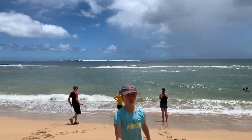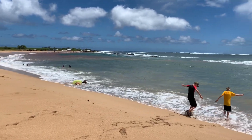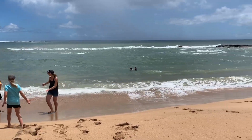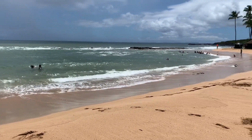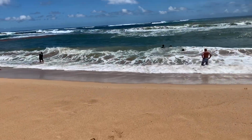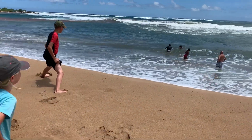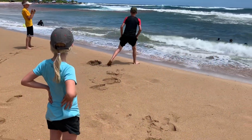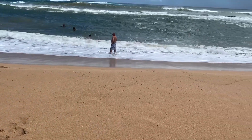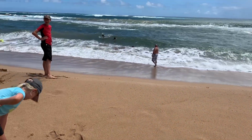This is Salt Pond Beach. Much, much higher surf here than the beaches that we've been to so far. We sit here for a few minutes, and some of these waves are actually coming right up over the top of this bank right here, which has got to be probably 6 or 7 feet, maybe even 10 feet higher than the actual sea level. There's some pretty rough surf out here.